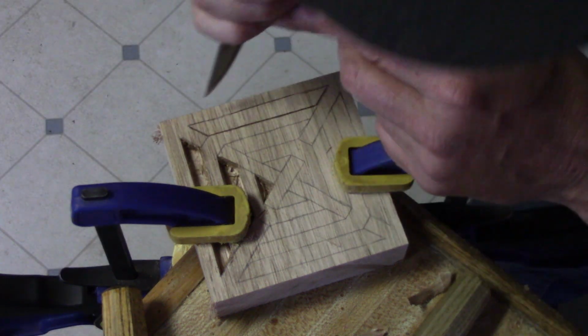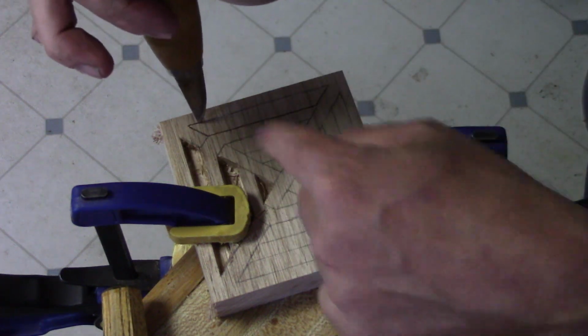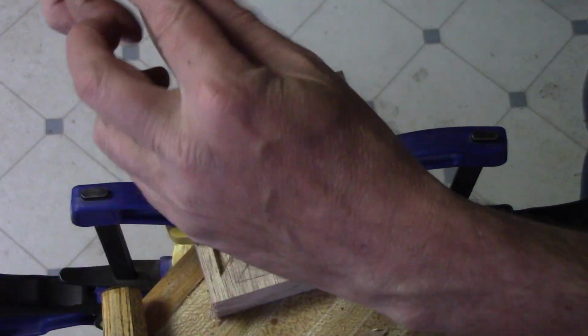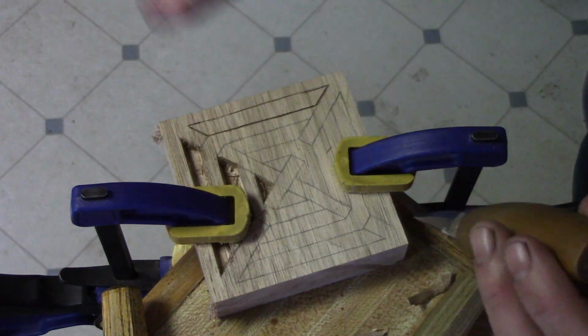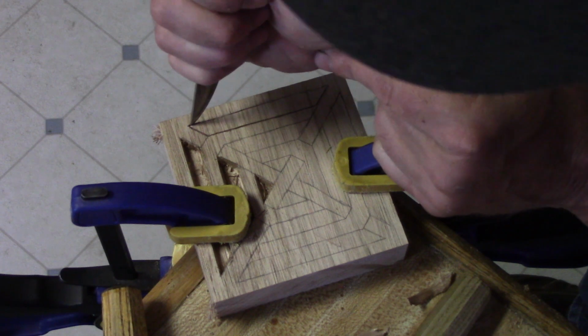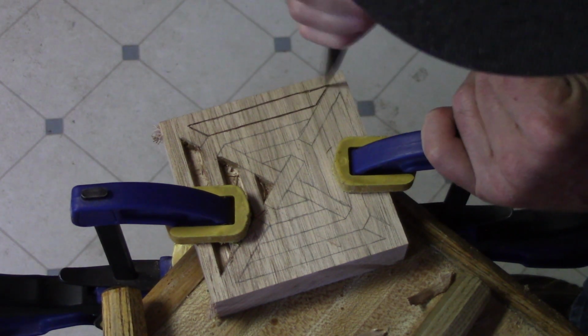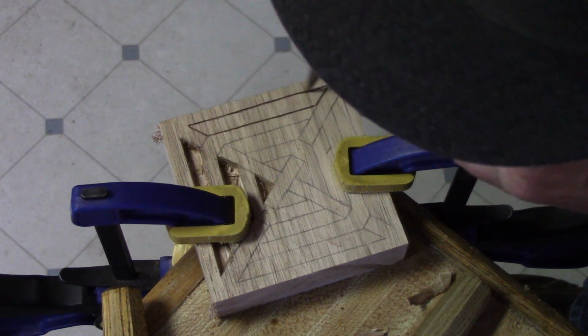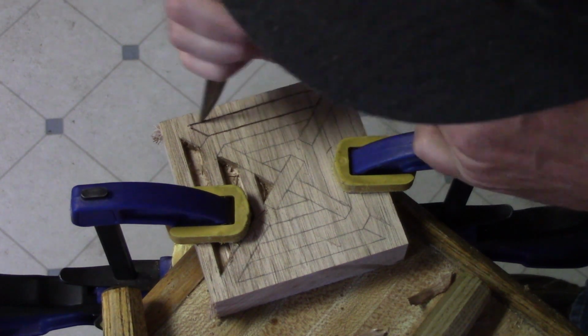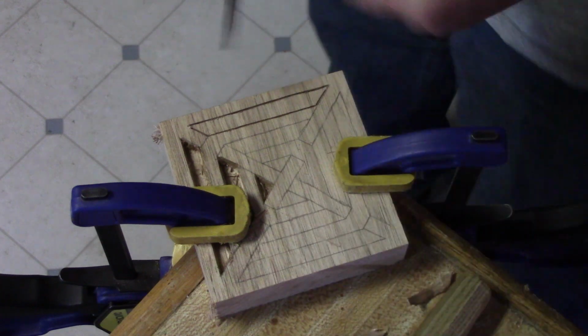See, the risk that you have on something like this is if I try and push this knife down too far, the knife itself will act as a wedge and want to pop out some of these pieces, which is very likely to happen even while I'm recording this. So I think whenever you're doing wood carving, it's a good idea to keep some wood glue handy because it's very likely you might need it.